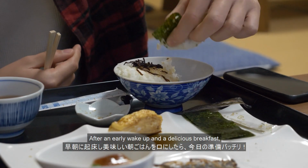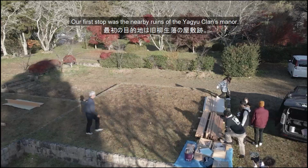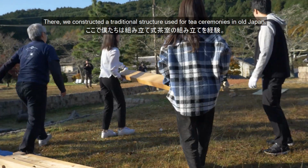After an early wake-up and a delicious breakfast, we headed out to seize the day. Our first stop was the nearby ruins of the Yagyu clan's manor. There, we constructed a traditional structure used for tea ceremonies in old Japan.